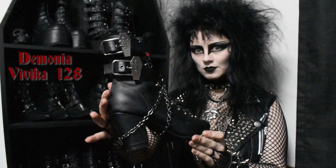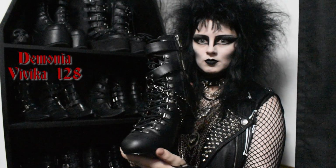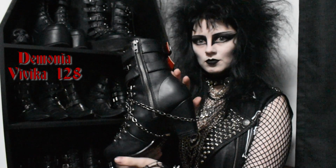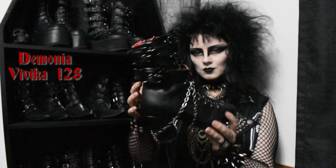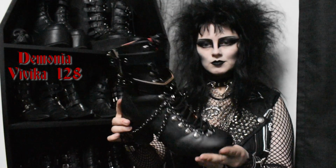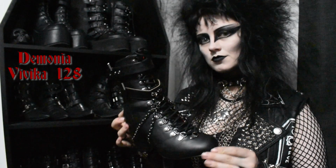I really like these ones for more of a Gothabilly or Gothic Victorian, anything like that kind of look. My favorite features on them are the wraparound chains, the coffin buckles, and the red accent interior. In my experience, they're not as comfortable for long-term wear though.